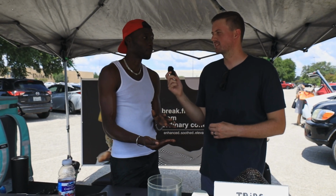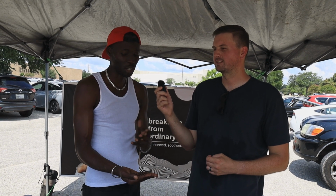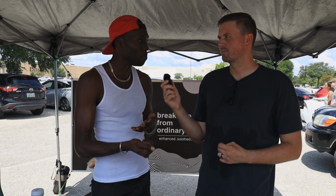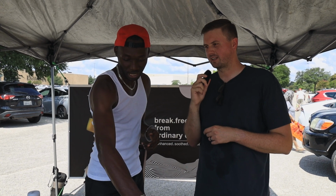It's very, very smooth. There's no bitterness to it. It's got a very floral sort of aroma to it. So it smells really nice, better than regular coffee. And then the taste profile is going to be a little bit smoky, a little bit minty, a little bit piney, peppery. I haven't tried it yet, but I'm going to have to.